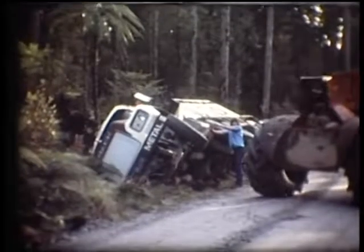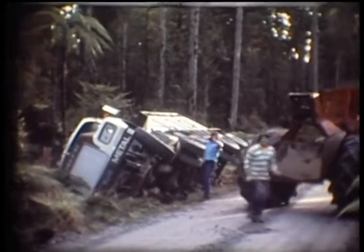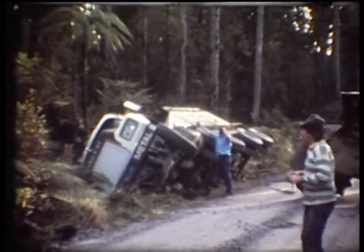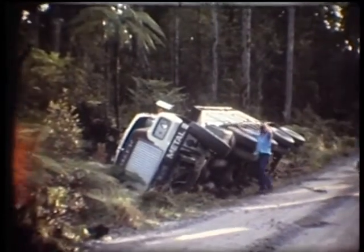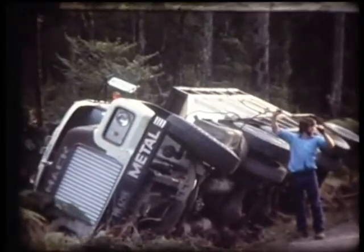Harry in 1977, and this Mack ended up on its side in the swamp and proved to be very difficult to get upright. They had to borrow a log skidder and pull the truck out, but luckily, due to the swampy nature of the ground, the Mack was undamaged and didn't even break a mirror.